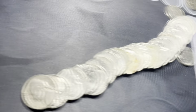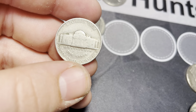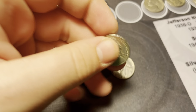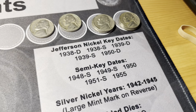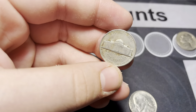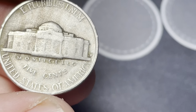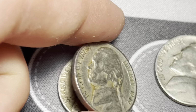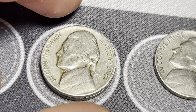Roll number 32, and we're going to have another 40s nickel. 1941, Philadelphia. Next roll, and we're going to have another 1949. If it has a San Francisco mint mark, it's a semi-key date. Nope, that's just going to be a Denver mint mark. Nothing too special, other than the fact that it is another 49 and another find.